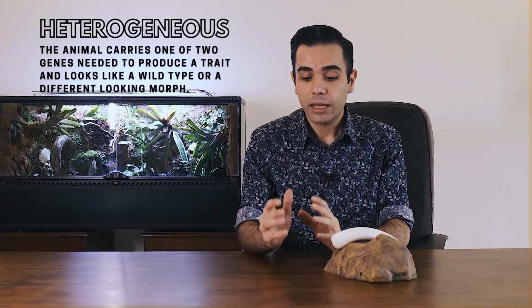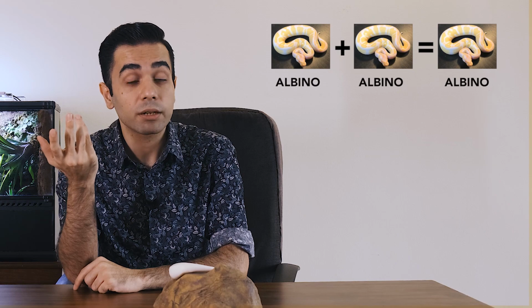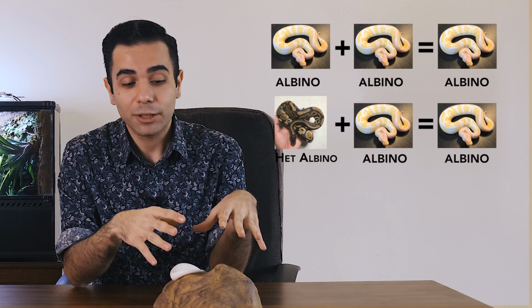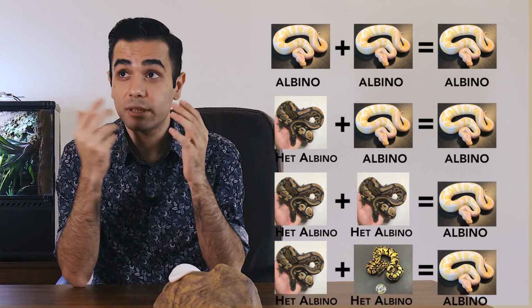Let's do an example. If you have an albino snake, both the parents have at least one or two traits that create an albino animal. So if you can see up there, albino plus albino equals albino. Now, what if you have an albino snake and then you mate it with a snake that looks like a wild type, and then you get an albino? Then you know that the other snake, the wild type, which you can see up there, actually is heterozygous, or is het albino. Now, you can also get albino snakes if both your wild type or any other morph has the albino trait. So if you have two hets, you can still get an albino.